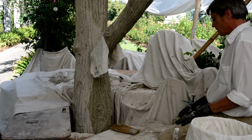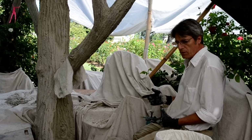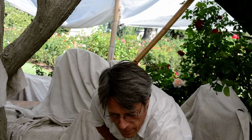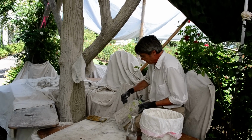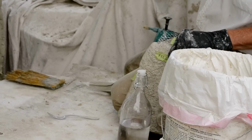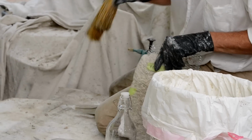So my steps involved in this are, first thing, treating the steel so it can't rust anymore, applying new mesh to the top of those places where it's been a void, and filling that mesh, that's what this rough surface is, and then pounding that through the mesh with a heavy scrub brush. Now I've pushed it into the nooks and crannies.